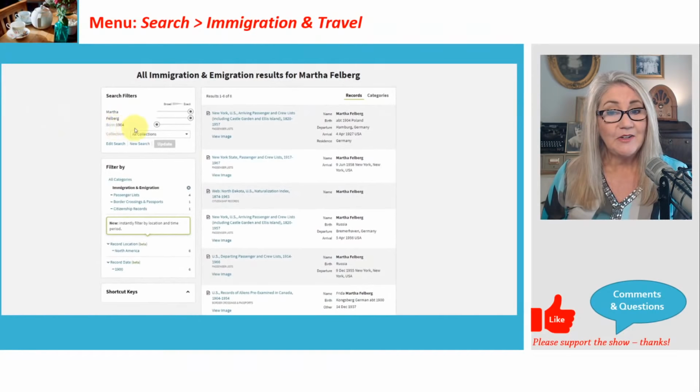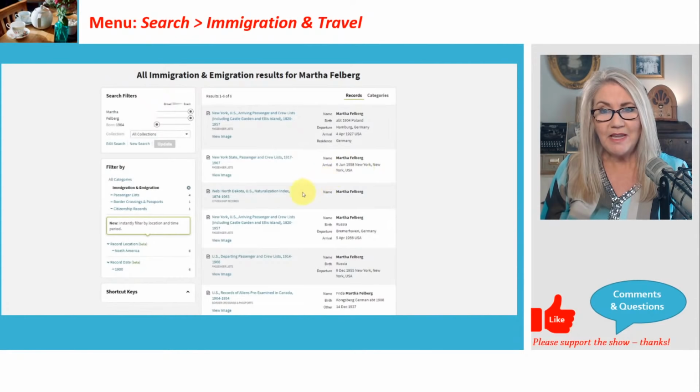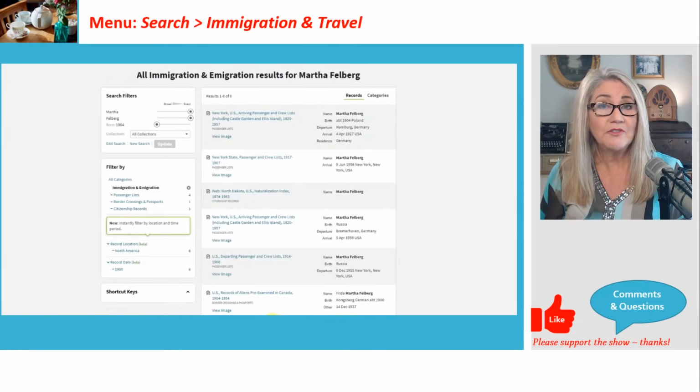Now, Martha has been active, but do we have both? I see our New York passenger list from 1927 when they first came. She makes a trip in 1958, if this is the same Martha. There's a North Dakota naturalization record, which I think is her because I think they went to North Dakota. 56, 57. Okay, so I'm not seeing a 1927 Hamburg, Germany passenger list.